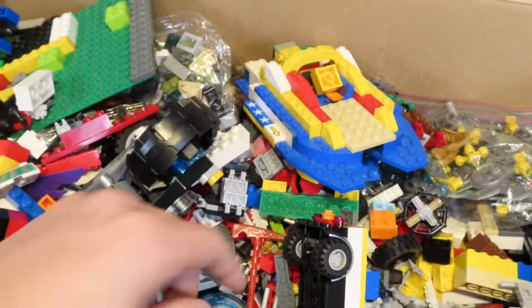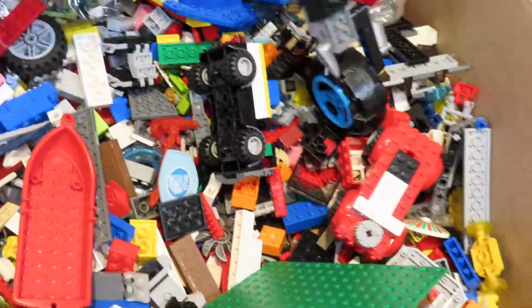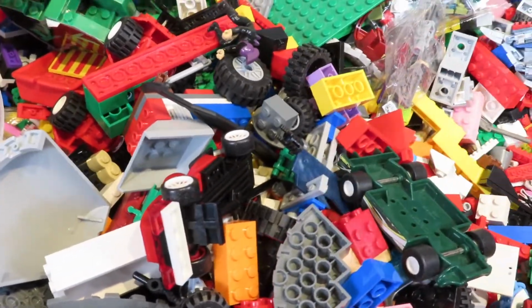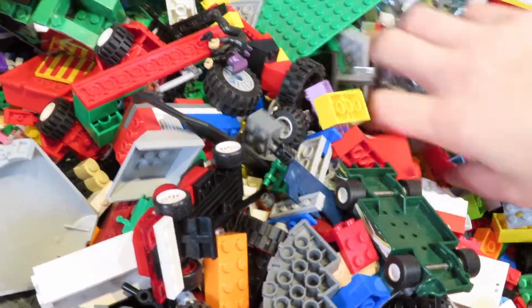I'm trying to find, I seen a Lego keychain somewhere in here. If I can find it.